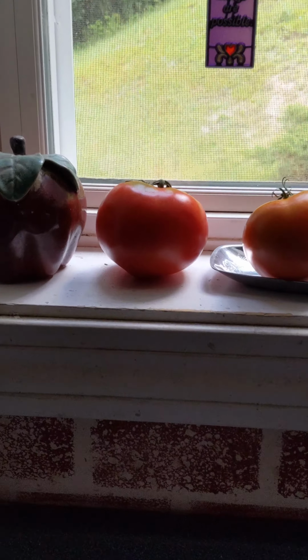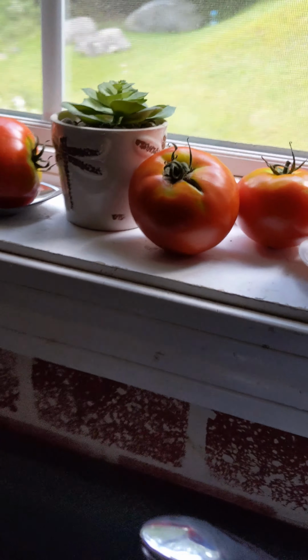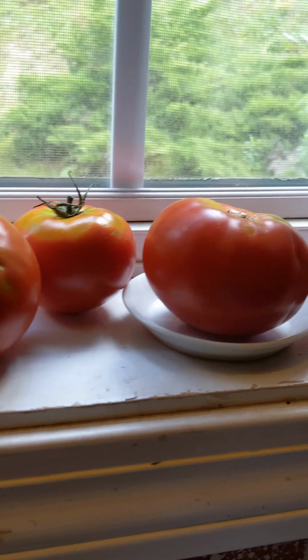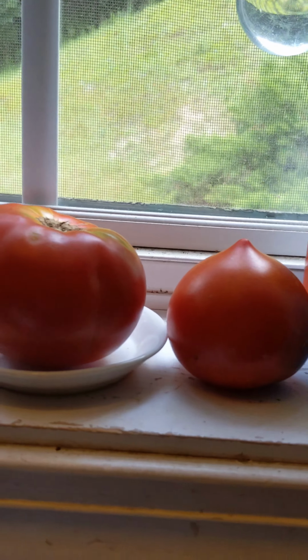I want to show you all of the tomatoes that we've gotten so far. What's going on here? Oh, there we go. I apologize. It's dark. We have had in and out sun all day. But these, we've eaten a few of these already. But look at these. It's so nice to have fresh tomatoes.